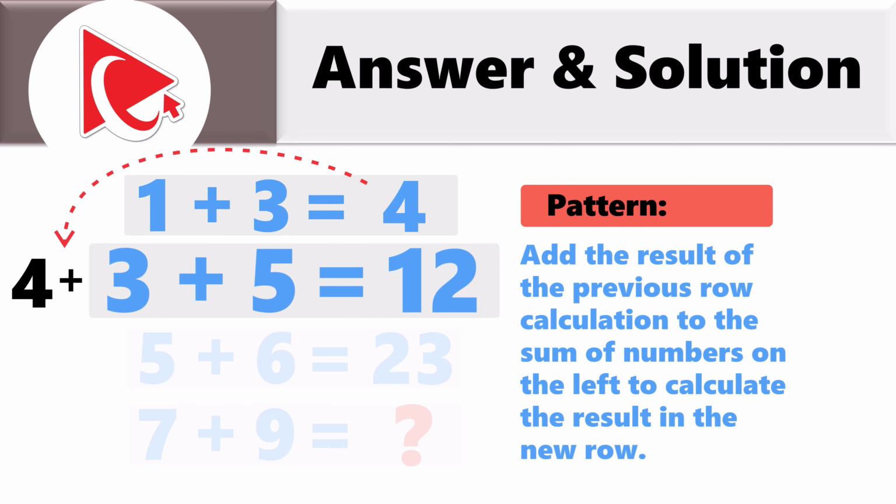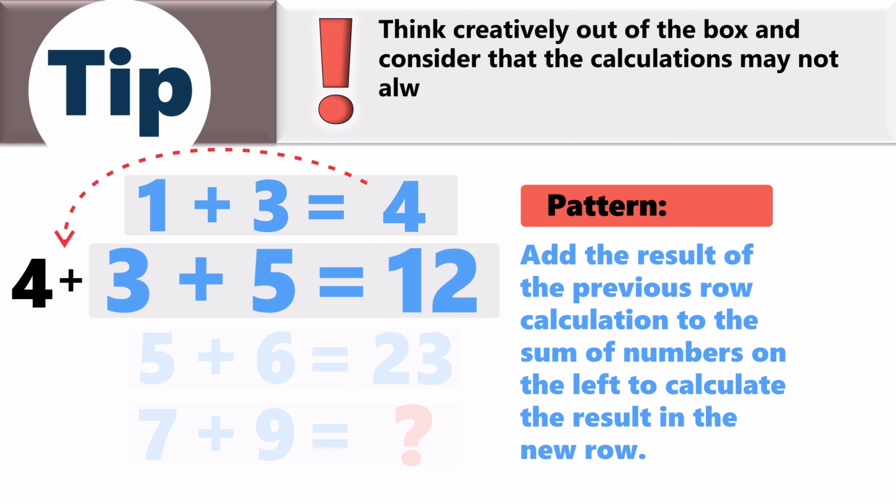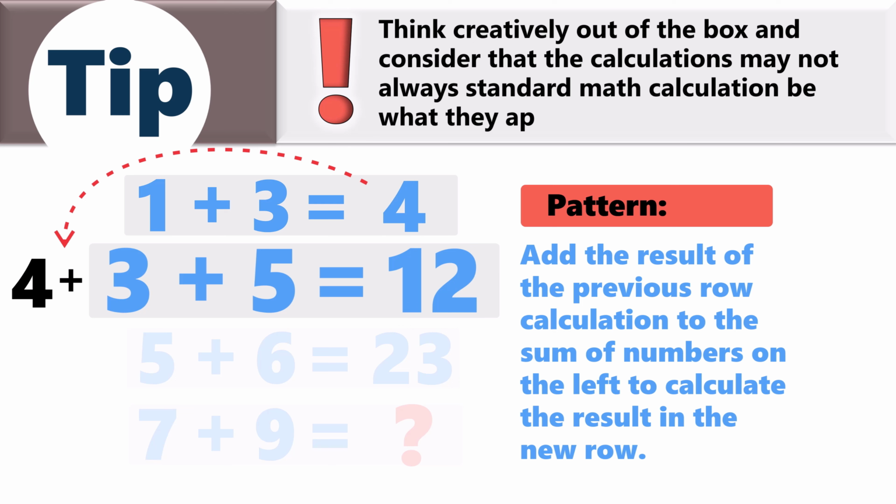I'm going to leave you with an important tip here. To solve these types of puzzles, you need to think creatively out of the box and consider that the calculations may not always be standard math calculations in the way they appear. Let's continue going through the examples.